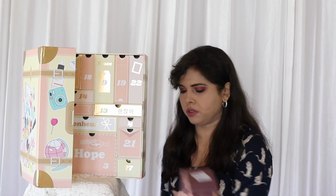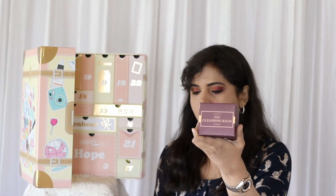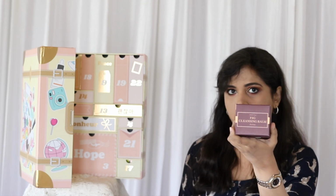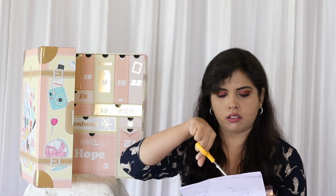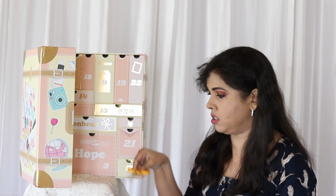Day one. Right, full size. Everything is full size. I'm not going to say full size from now on. I'm From Fig Cleansing Balm, 100 mils, $29.90. It's sealed. It does contain fig oil, water, moringa oil, and turmeric, and is your ideal first cleanse. So this actually contains everything that you need for your skincare routine. Right, let's just take that out of the box. This is the most exciting. Very nice.